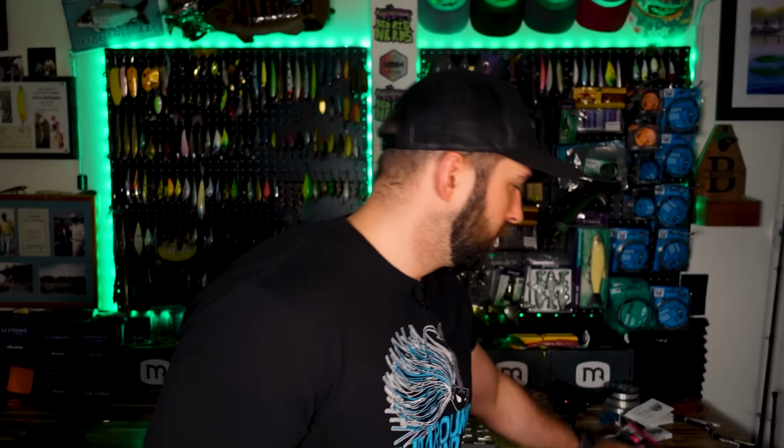And it is just that, it is just candy for bass. I don't know what it is, but they are highly attracted to this. Definitely reminiscent of like bluegill colors, but a really cool worm. Absolutely catches fish. So, first bait, it's technically not in the day box, Texas rig, which is an easy thing.